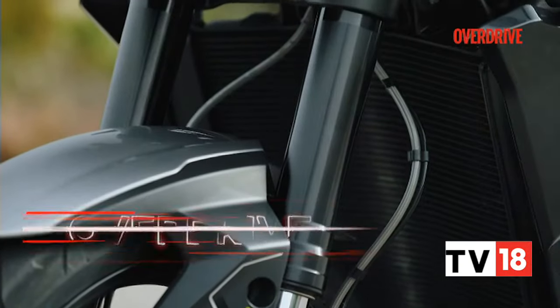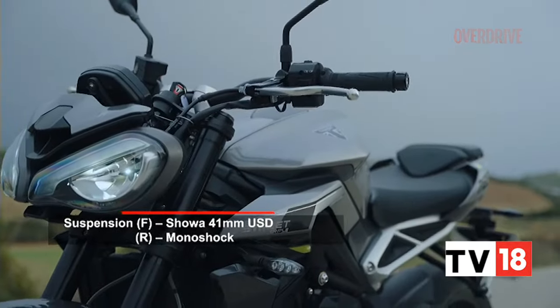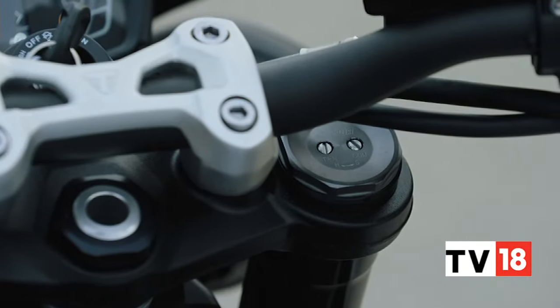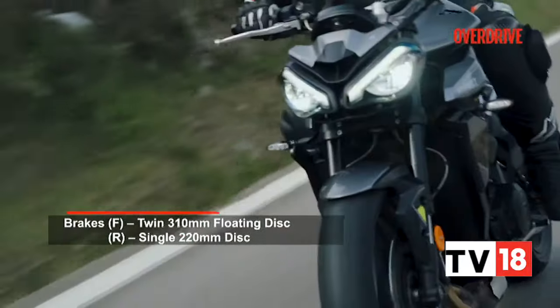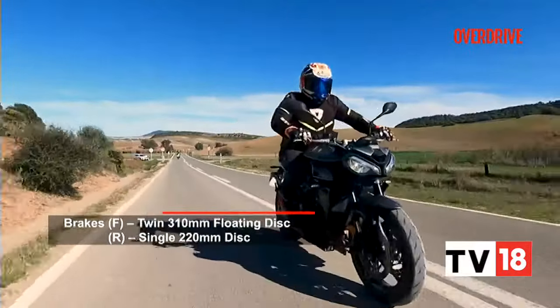The suspension hardware is more or less similar to the outgoing Street Triple R, meaning that you get Showa's 41mm big piston separate function forks that are individually adjustable for rebound and damping using the specialty tool provided by Triumph. The braking hardware remains unchanged too. I'm a fan of the M4.32 brakes on the previous model. I think they work excellent on the road, and they continue to do so even with the new model.